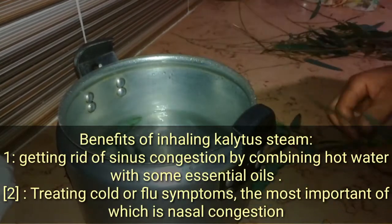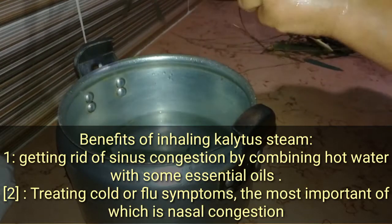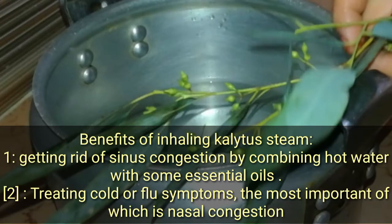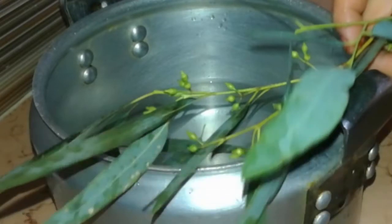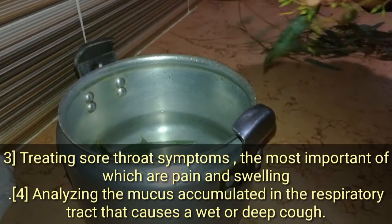Benefits of inhaling Eucalyptus steam. 1. Getting rid of sinus congestion by combining hot water with some essential oils. 2. Treating cold or flu symptoms, the most important of which is nasal congestion. 3. Treating sore throat symptoms, the most important of which are pain and swelling.